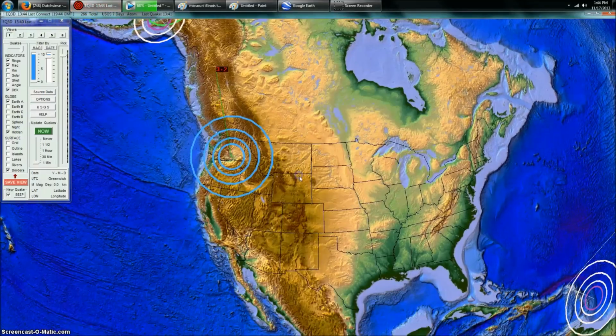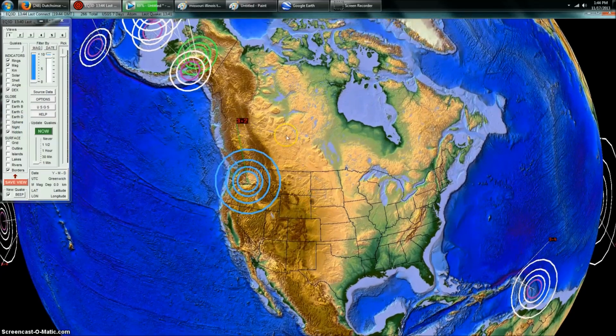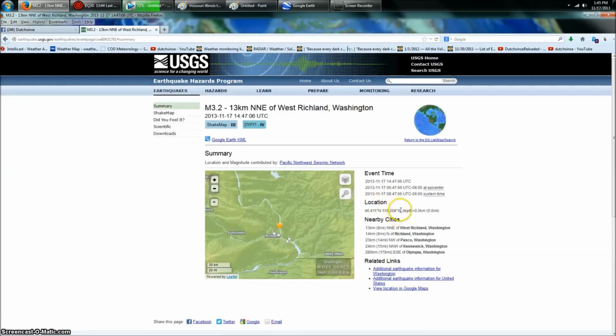And I've got you over here on Earthquake 3D, which is a USGS feed of the most recent earthquakes. And you can see a 3.2 magnitude earthquake up here in the Pacific Northwest in Washington State. Whenever we see activity up here, normally I try to check it, see what's going on, whether it's at a volcano or at another location. They do have some oil pumping going on up there as well. So I decided to go check this earthquake, and what's at the epicenter is very interesting.